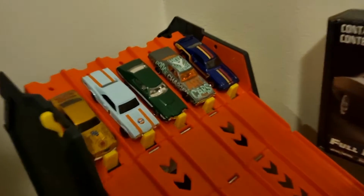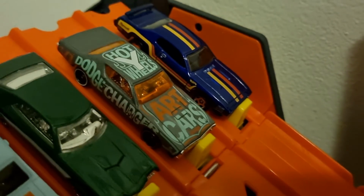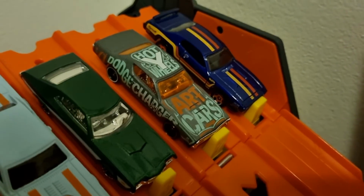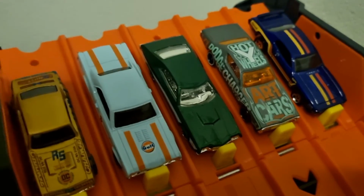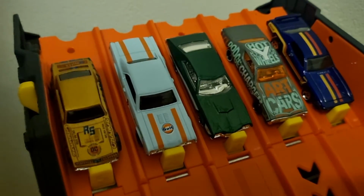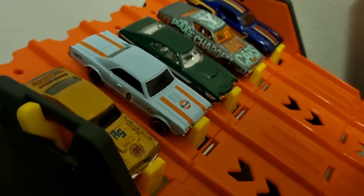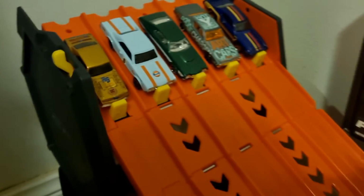Race 4. Lane 1, we have the 1970 Plymouth Roadrunner. Lane 2, we have a rookie with one win under his belt so far this year, the 71 Dodge Charger. Lane 3, we have the veteran, 1972 Ford Gran Torino Sport. In lane 4, we have the 1967 Oldsmobile 442. And lane 5, we have the 67 Chevy Camaro.